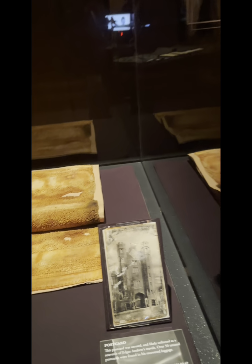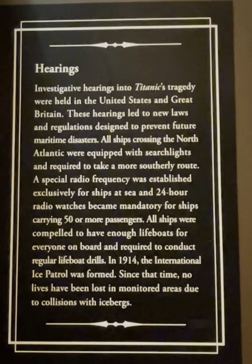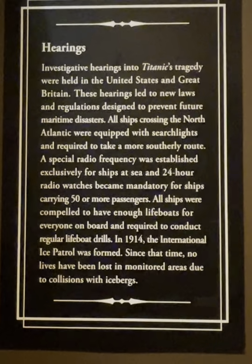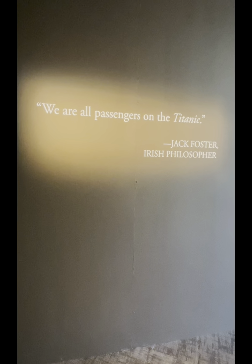Now at the tail end of the exhibit, in the background, there are sounds of who survived, who didn't survive, and it also created or elicited these feelings of you never know. This talks about investigations in the USA and UK after this disaster and what changes needed to be made in terms of safer routes and what other regulations were needed to ensure safety. So the exhibit ends with a profound thought that we are all passengers on the Titanic.